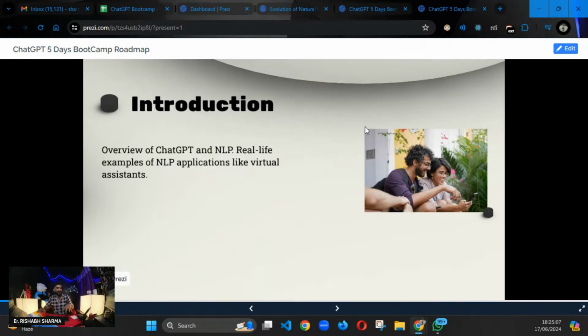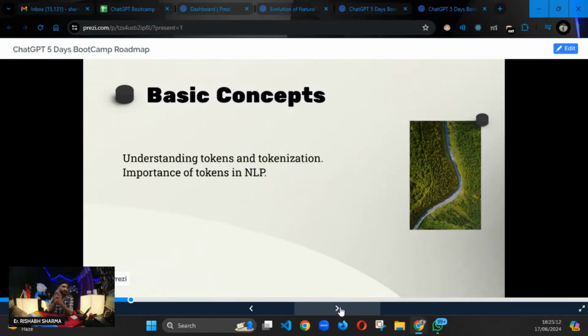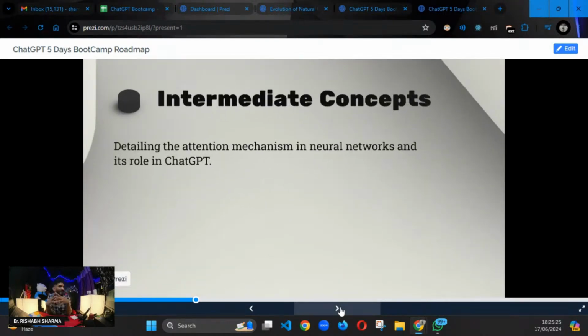So first, day one, we are going to cover all these things. And when it comes to day two, it would be basic concepts: what is a token, what is tokenization, and the importance of tokens in NLP. This we are going to cover in the day two session. And when it comes to day three, right?